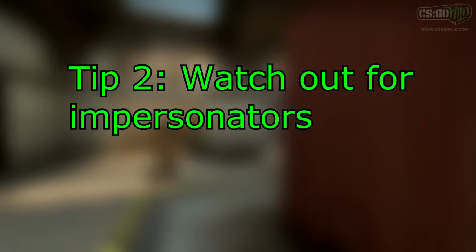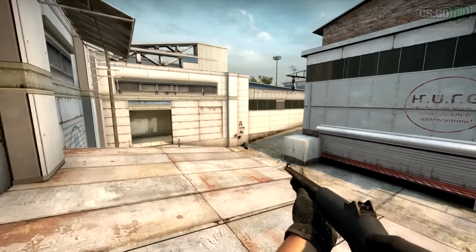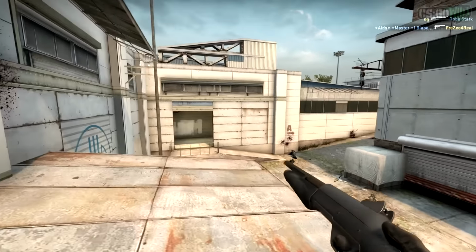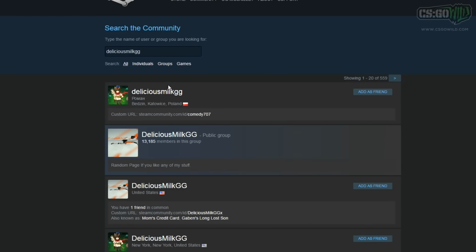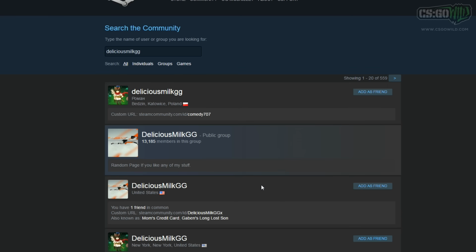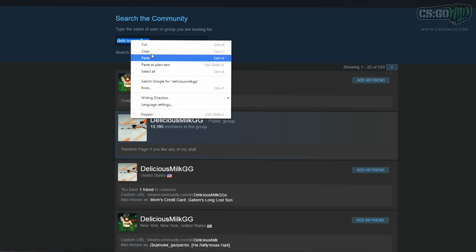Alright, so tip number 2 is never trade with an impersonator, and make sure you aren't trading with one, because this is one of the most common ways that people get scammed. They think that they're trading with some sort of big trader, streamer, YouTuber, or someone that's well known, but they're really just trading with some random account that someone made trying to impersonate the main account. So for example, my friend Delicious Milk GG has hundreds of people that impersonate him, and unfortunately the Steam search is absolutely terrible, and for some reason it doesn't detect his main account, and it has a lot of these random fake accounts that are obviously scammers in front of his main account.